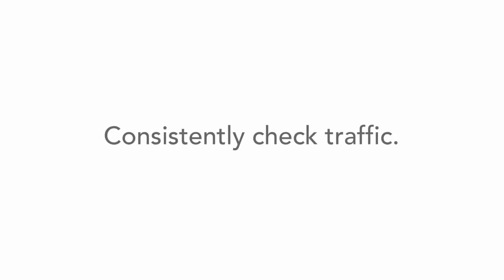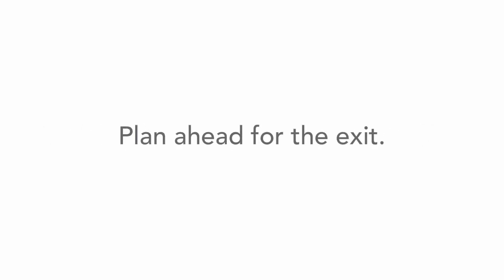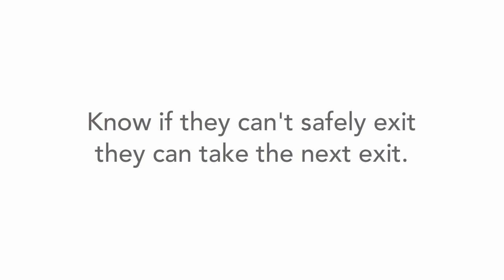You'll know when your new driver gets a grasp of entering and exiting highways when they consistently check traffic to evaluate whether the gap is sufficient and their speed has matched the traffic. Yield right-of-way to through traffic. Plan ahead for the exit. And know if they can't safely get to their exit, they can take the next exit.